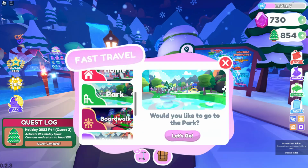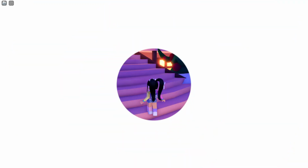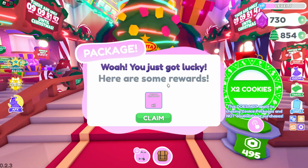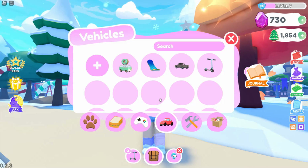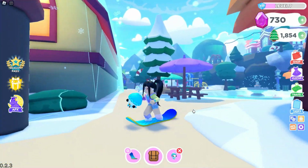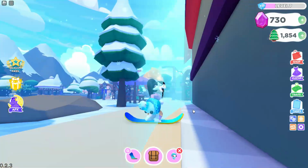Now let's head back to Santa's workshop. And let's speak with the head elf once again. And once you speak with him, you'll go ahead and get the snowboard. And we've also completed quest number 3. You'll find your snowboard over in your vehicle items. And this is what it looks like. It's super easy to use.